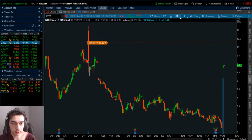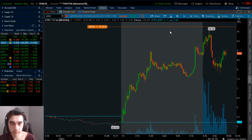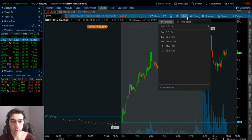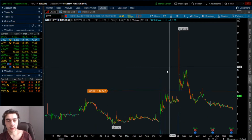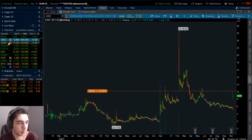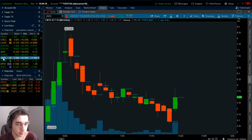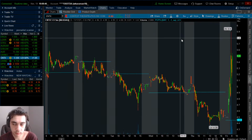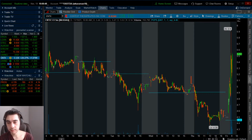Okay, let's see. That could be another potential short. It seems like there's a lot of good shorts today. Not really seeing many longs. Ticker symbol STNE. Let's see.